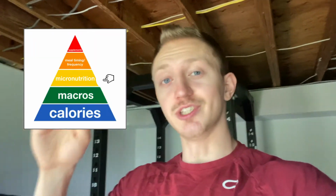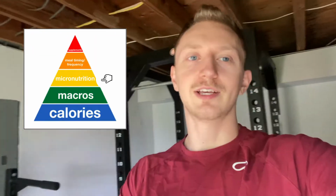So the main goal right now, when you're just on these first and second steps, is just get comfortable with it. Don't worry too much about how clean the food is that you're eating. We'll worry about that in the third pyramid step, which is micronutrition. So micronutrition and micronutrients are basically just the vitamins and the healthiness of the food that you're eating.